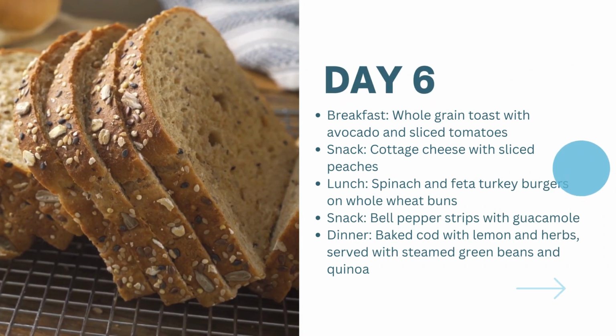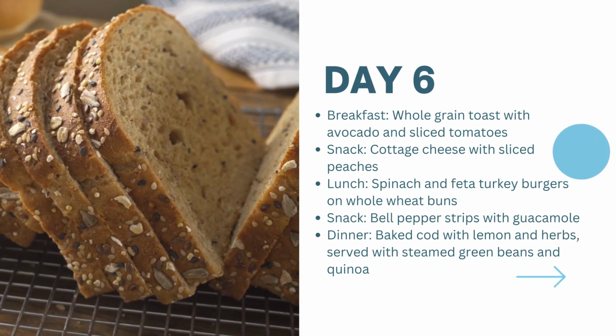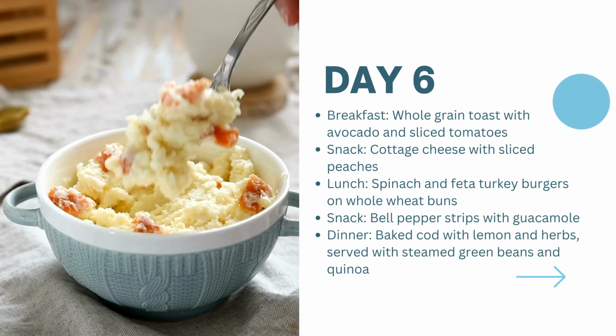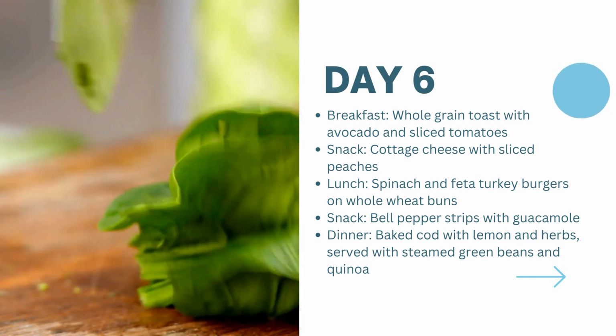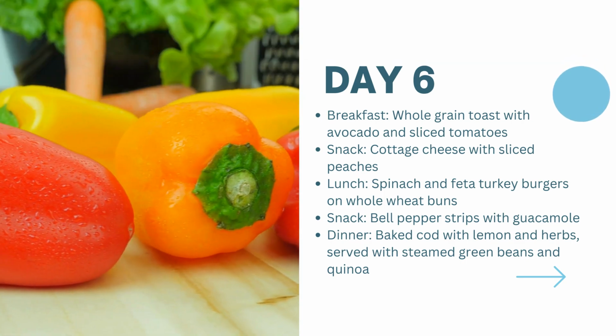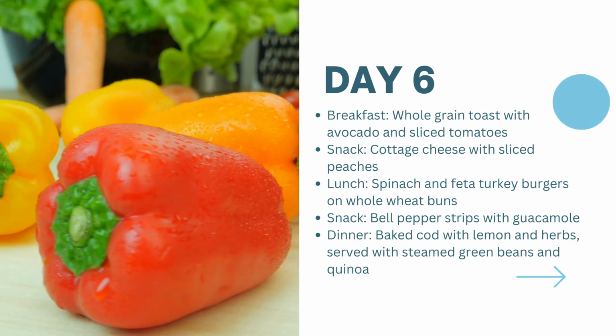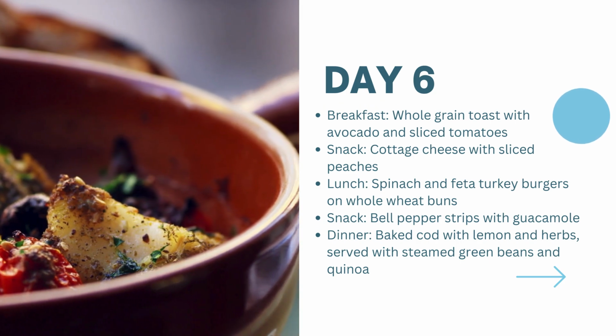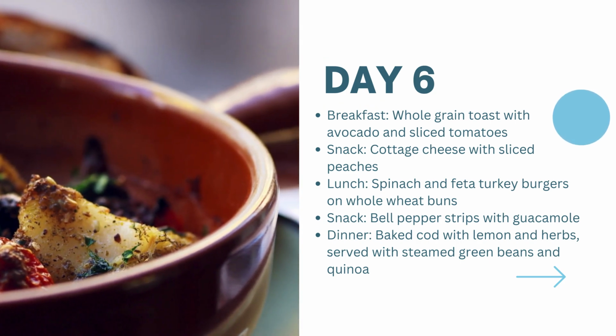Day 6. Breakfast. Whole grain toast with avocado and sliced tomatoes. Snack. Cottage cheese with sliced peaches. Lunch. Spinach and feta turkey burgers on whole wheat buns. Snack. Bell pepper strips with guacamole. Dinner. Baked cod with lemon and herbs, served with steamed green beans and quinoa.